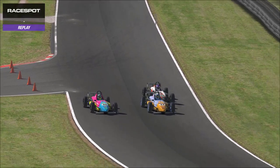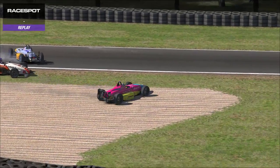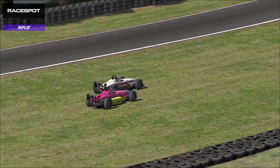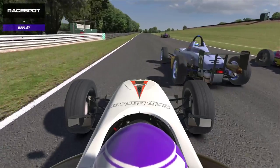I believe the 17 of Justin Smith. He tried to make it three wide, and I think he just flat out missed his braking point, not realizing that those two cars in front of him would need to slow up that much. Actually, no, I take that back. It wasn't Justin Smith. Justin Smith was the one who got hit. It was the 16 of David Cobb.